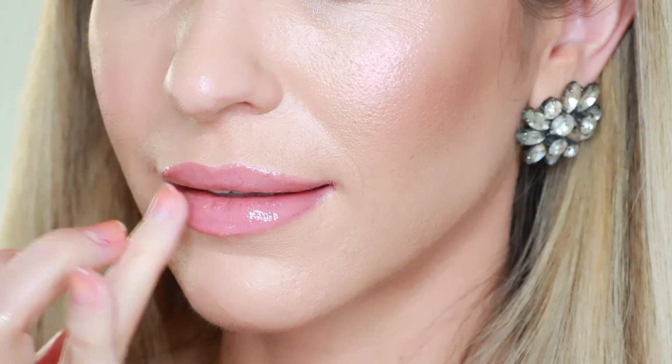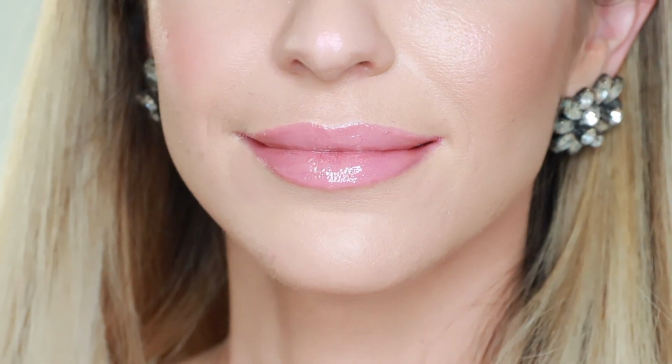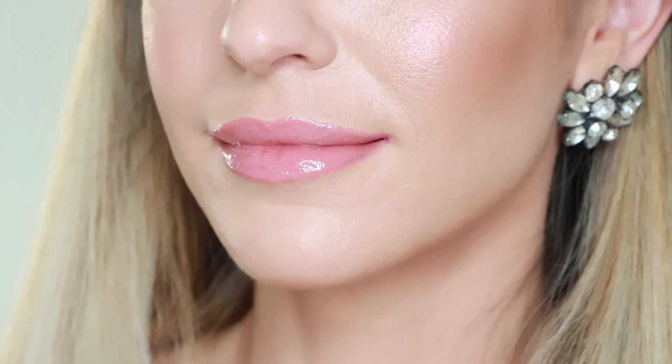So I think it does a really beautiful job distributing the product, and it comes to a nice tapered point at the end so you can really line and get the Cupid's bow for a very precise application. Now let me show you what each lip gloss looks like swatched on the lips by themselves with absolutely no lipstick underneath, and these will be shown in numerical order.